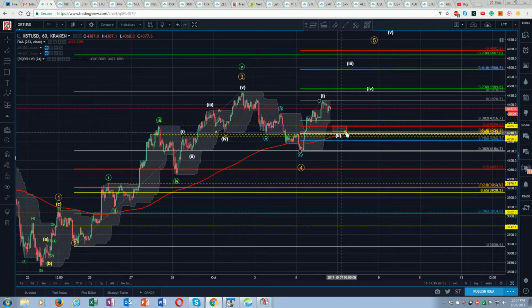So that's why I've drawn this little box. And then we've got the kind of clustering of technical components that we like to look for. So we've got the wave 3 high, previous resistance offering support. We've got the wave 1 high. We've got this pivot here. We've got the 618, the 65, the 233. We've got a lot of things lining up there to say, hey, that's a very reasonable spot to expect this to retrace for a 2.